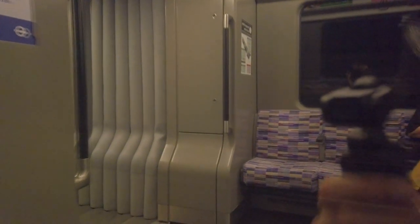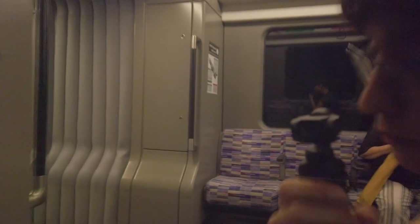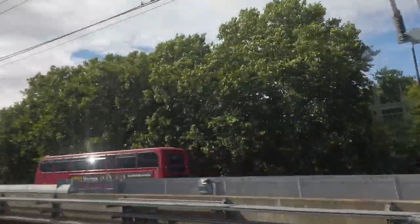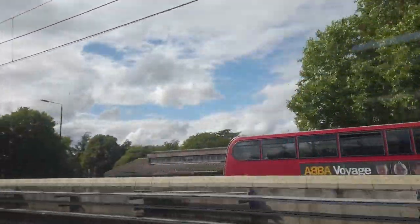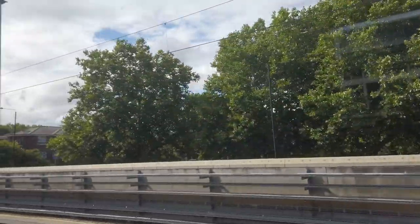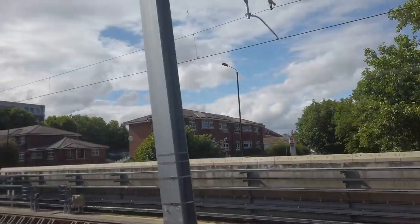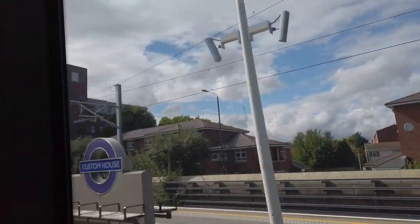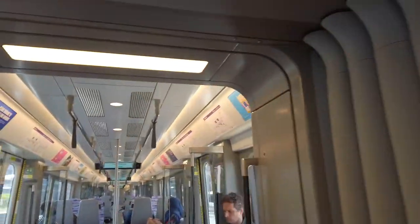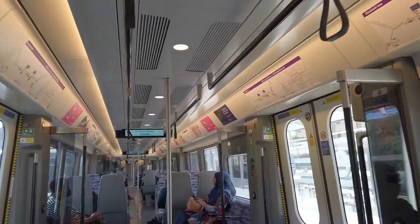This is the old Silverlink tunnel, which is modernised. Really don't like how the announcements say Custom House. The emphasis should be on house, Custom House. Sounds just a bit wrong. Anyway, here we are, Custom House. Very quick, barely 3 minutes after leaving Woolwich.